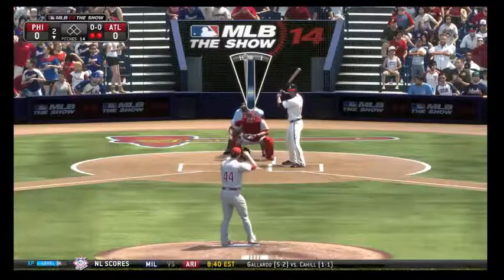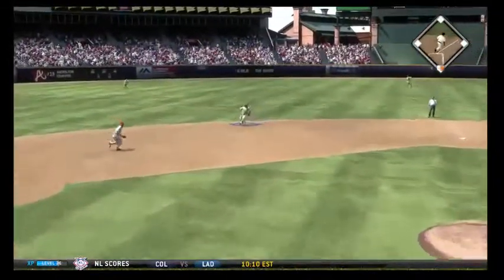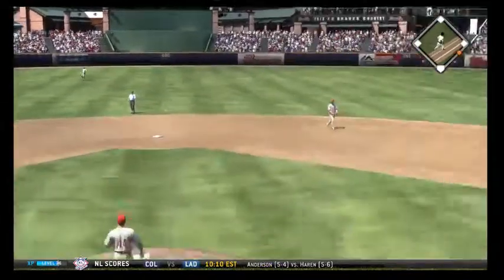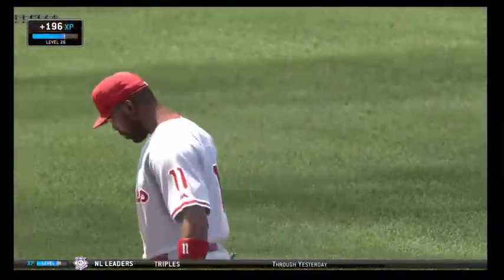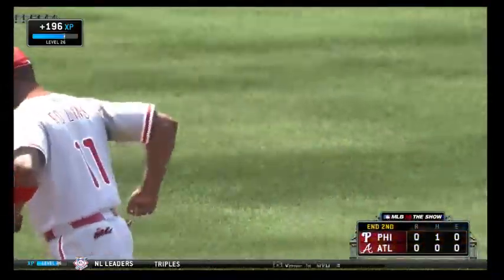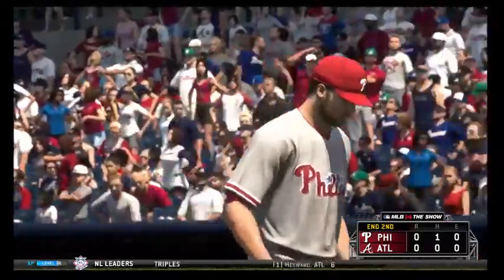Andrelton Simmons will stand in here. He drove in one of their 2 runs in last night's ball game. Now a ball hit on the ground for Rollins at short. Throw on to the first baseman Howard, and with that, the side is retired. Boy, and a nice inning on the mound for Jake Peavy. It remains 0-0.